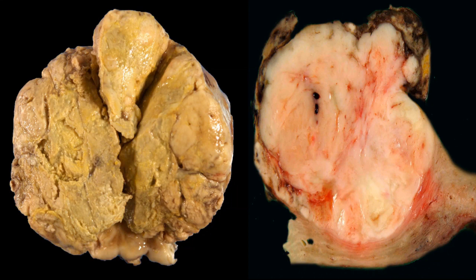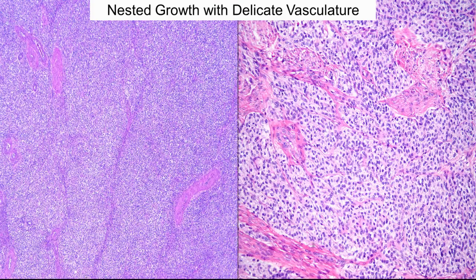On low power examination, these tumors often grow in nests, and the nests are separated by this very delicate vasculature, which is very easy to see in the two slides I provided, but sometimes it can be very difficult to discern. But if you order a vascular marker such as ERG or CD34, it should light right up and it'll help you to find the nested growth of these tumors. They can also grow in sheets or alveoli or cords as well, but the nested growth is the most common.